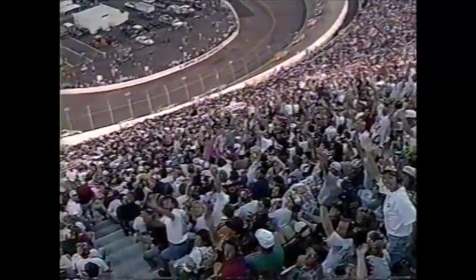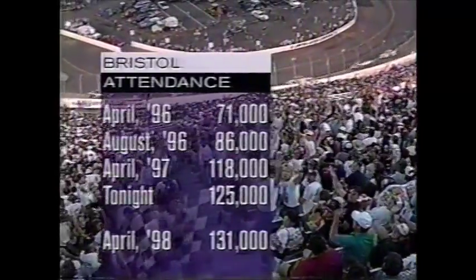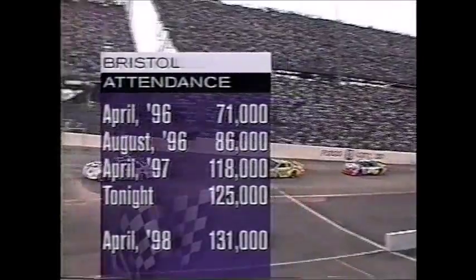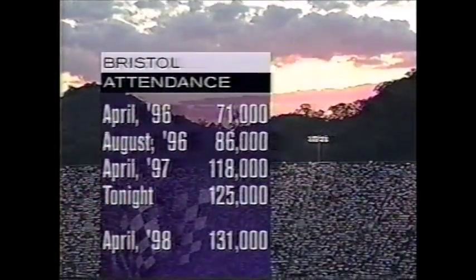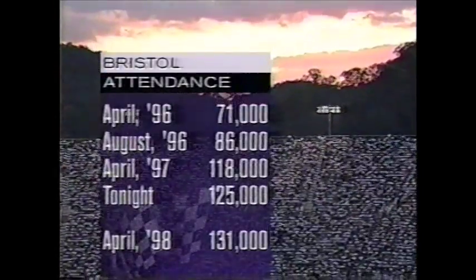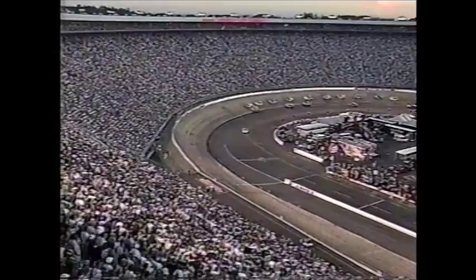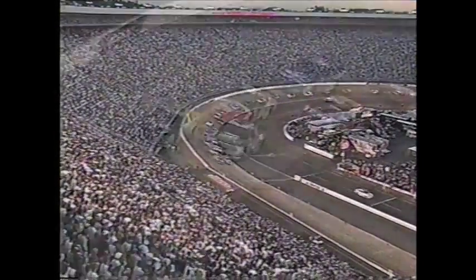Well, in April of 1996, 71,000 fans saw the race here, and look at the attendance tonight, 125,000, and by the time we return here in the spring of next year, they will have added more seats to a capacity of 131,000. And we would also like to point out that 20 years ago, in 1977, just 12,000 attended the race here.